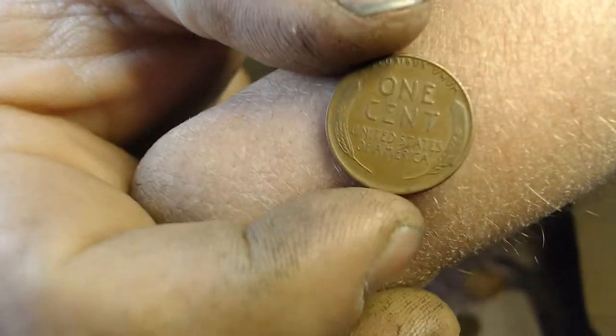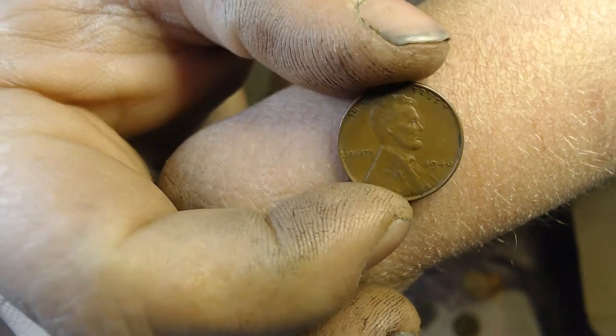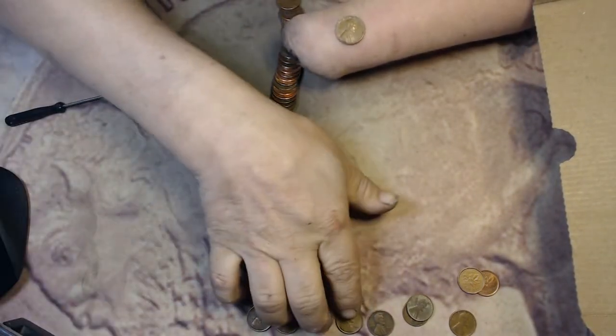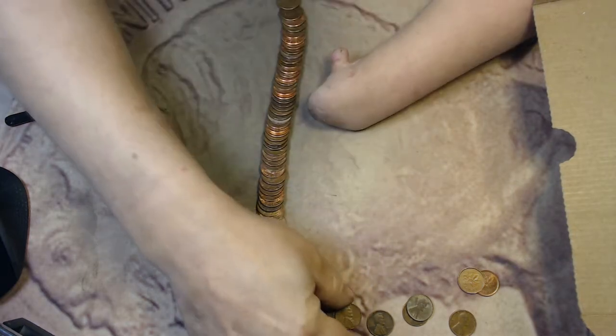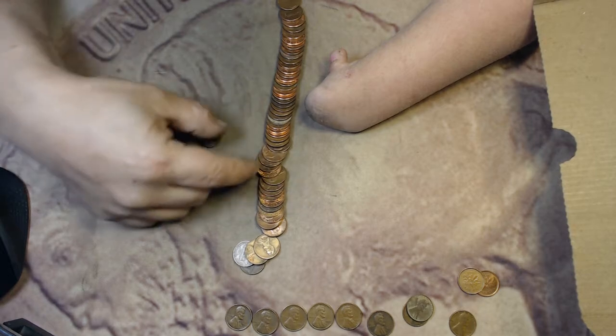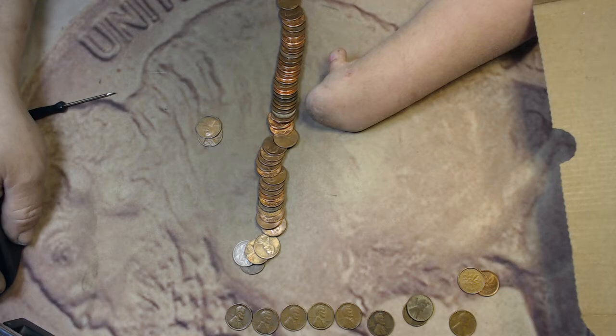Almost a back side of the roll ender. I bet this one's going to be pretty new. 1946, I think. Is that a 46 or a 40? That is indeed a 46. That's going to go right here. And I seen another possible. Oh, that's a 66. How about this one? 68. Alright.